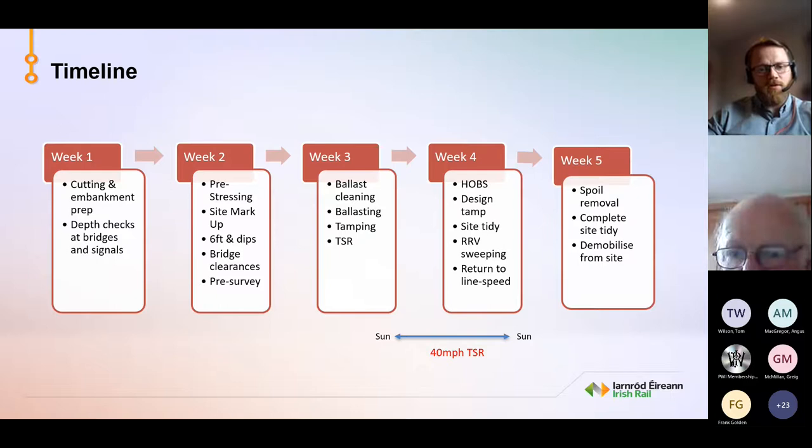Week three then. On the weekend of week three, we do our ballast cleaning. We ballast clean, we ballast up immediately after the ballast cleaner, because obviously we are taking away a certain percentage of spoil material. So if we didn't put ballast back, it would just end up being a hole in the ground. We have our tamper, which runs directly after our ballasting. And then there's a TSR that goes on prior to being open to traffic the next day.